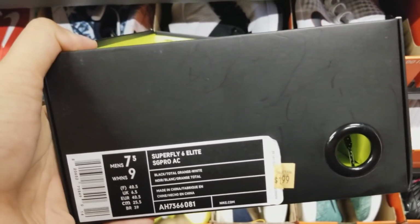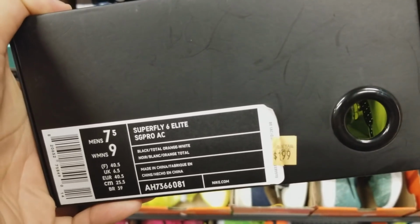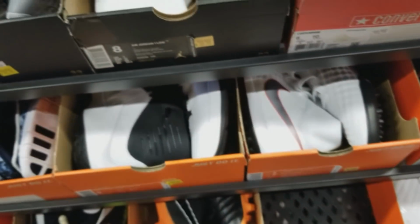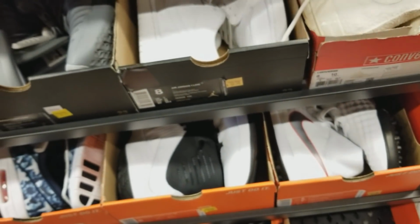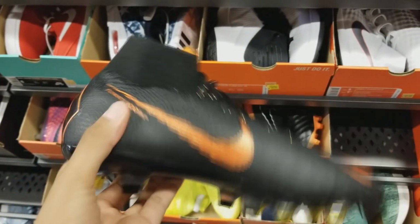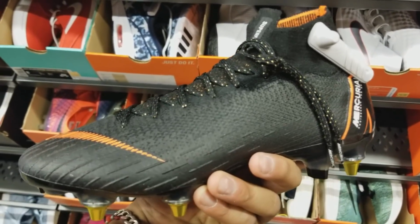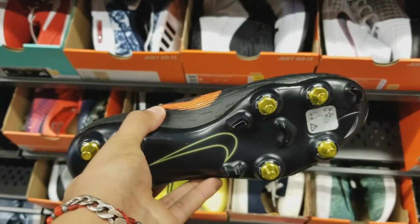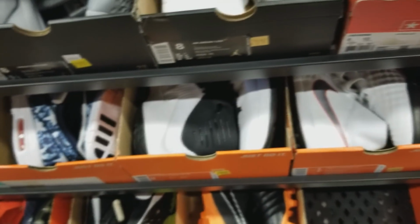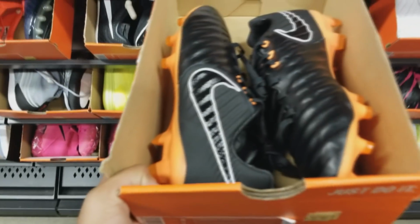Oh yeah, guys, I haven't mentioned, all of these shoes have an additional 20% off. And here we have the 7.5 Superfly 6 Elite SG Pro AC. They are $109 if I'm not mistaken. That price tag was a little weird on this box, but boom, right there, really sick. And you can see the metal studs right there. That's why they are SG. Really dope colorway. It's black with an orange hint on the front portion of the shoe and also on the inside of the shoe. Really sick.